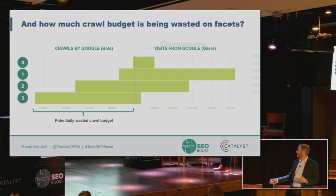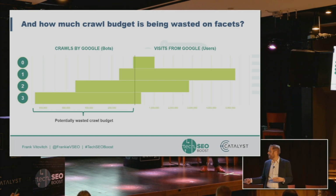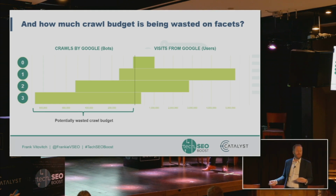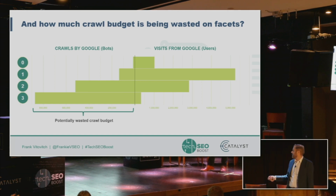The right-hand side is actual traffic from Google. And if we look, this site was getting almost 1 million crawls a month from Google just to those URLs with 3 facets that were providing almost no traffic whatsoever. So it was a huge waste of potential crawl budget for that website. And you could see once we had 1 facet, we were actually getting a lot of traffic.